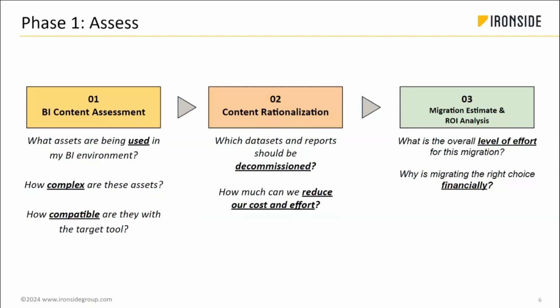So the second part would be content rationalization. Based on what we just said, a lot of the content out there, is it still being used? Is it still important? Is it being used by a lot of people? Is it being used by a handful of people? So what can we get rid of based on its usage or its compatibility and its future use moving forward? Hopefully, if we can get rid of some of the content, or just not migrate it, we can reduce our cost and effort.